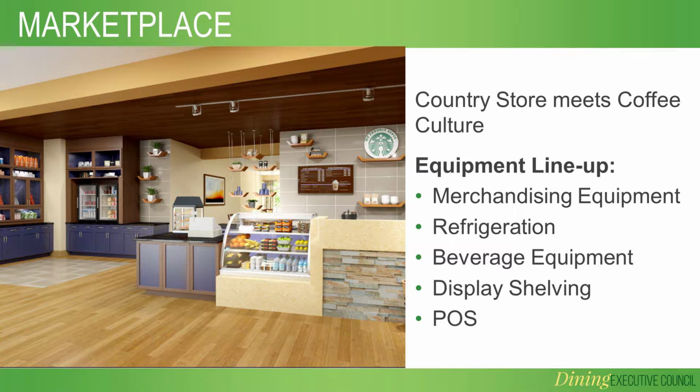Our next trend that Jan will be discussing is the marketplace. The marketplace is my favorite of all the hot new trends because it has so much potential. This is where the country store meets the coffee culture to create a dynamic retail-style outlet for CCRCs, independent living, assisted living, and short-term rehab communities. Features of the marketplace include all the same amenities as the CAFÉ, and then on top of that, we add the retail component for sales of small grocery items that residents can take back to their apartments to prepare a simple meal. It saves a trip to the grocery store while promoting independence, as well as adding another layer of choice about what, when, and where to eat.